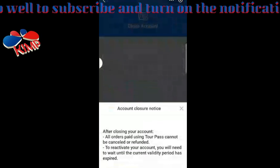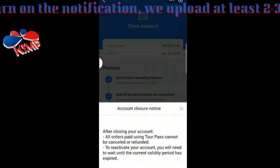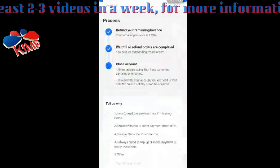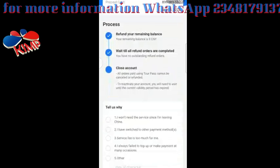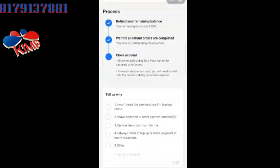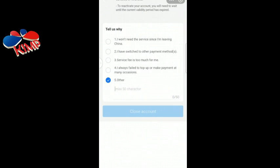Okay, so you can see what they are saying. You can read the note: after closing your account, all other payment, topaz, whatever. So these are their information. I'm not going to waste time there. So you're going to come down here, and you're going to select a reason why you are closing the account. For me, the account has already been activated, but I want to demonstrate it in your presence because most people have issues doing this. When the account expires, how to reactivate it again is always their challenge. So you are going to select a reason why you are closing the account here.